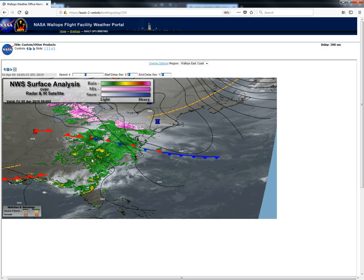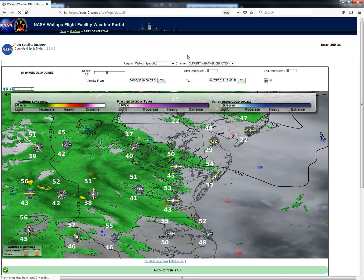With this boundary, we'll see rain showers moving into the region. We have a fairly good amount of rainfall across the Tennessee Valley. It's going to be moving towards our region for the afternoon hours today, and that looks like our best chance of seeing some moderate rainfall across the Wallops region.